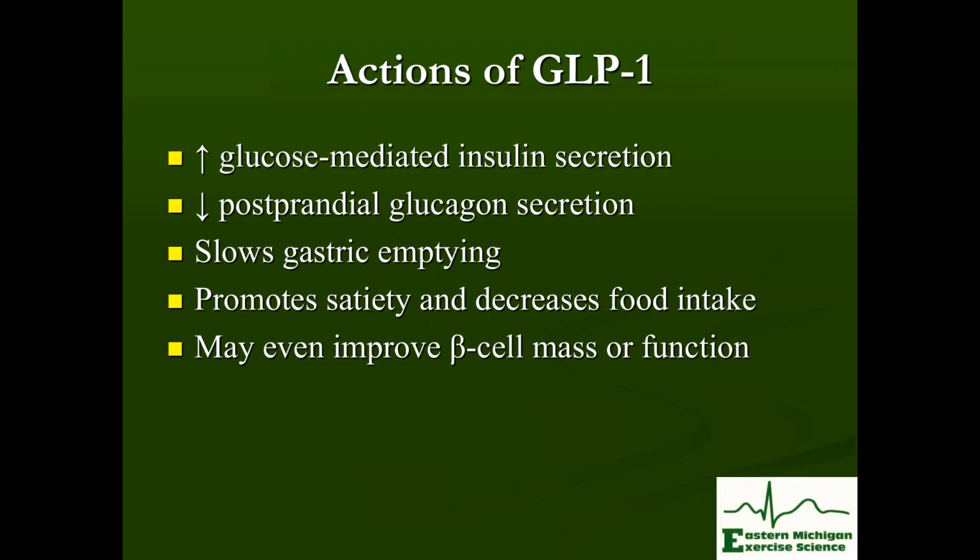GLP-1 also helps to decrease postprandial glucagon secretion. And so it's going to decrease HGO and therefore postprandial hyperglycemia. It also works to slow gastric emptying, which we just talked about. It promotes satiety. It decreases food intake. It may even improve beta cell function, beta cell mass or function. So that's some speculation there, but these are some actions of naturally occurring GLP-1.